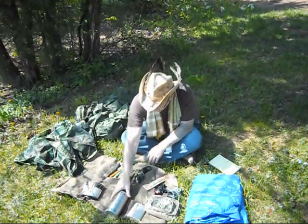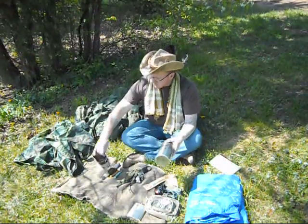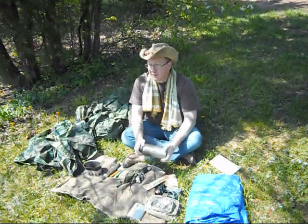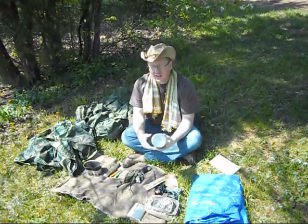Next thing I have is metal objects. I got my canteen cup and metal containers. They're multiple use for signaling too, because if you bang metal together, it's going to be heard for a long distance, probably even longer than you can shout.